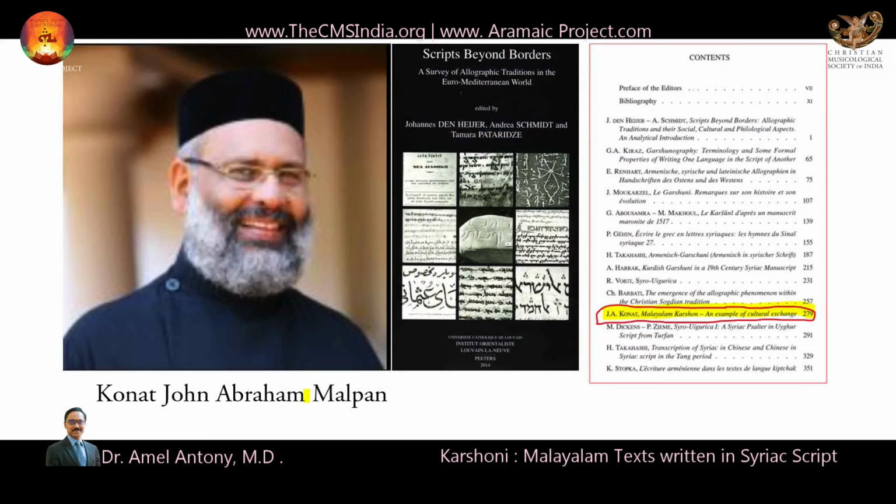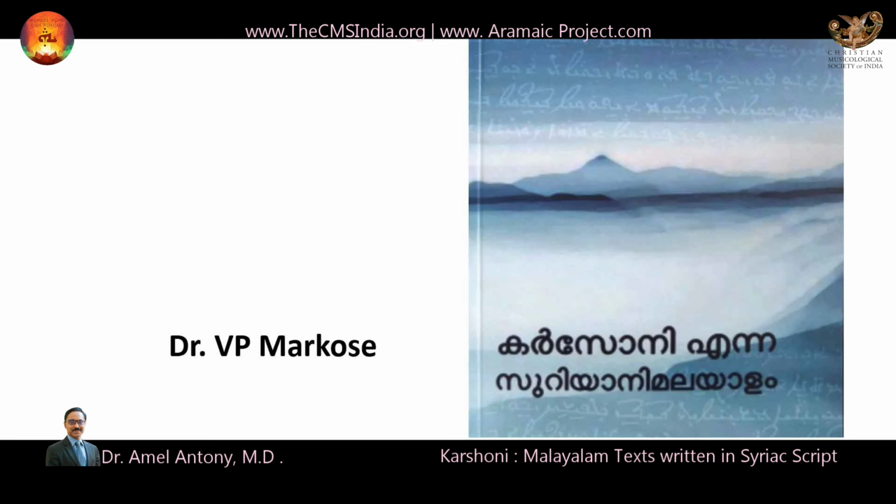This, of course, we know, Conrad John Abraham Malpan. He has written a famous article in a book called Scripts Beyond Borders about Malayalam Karshon, and he calls it an example of cultural exchange. And then we move on to VP Marcos, who is a Malayalam professor at UC College Aluva, who did an original research on Karshon, and he got his PhD thesis approved from Calicut University, and this is the publication which has come out, Karshoni in the Suryani Malayalam. This was published by the Thunchathezhuthachan Malayalam University.